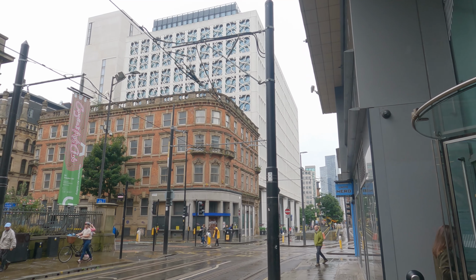Off to the Peak District. First stop, Manchester to Poynton with a Y. Yes. See what's happening. 37 minutes. Let's do it.